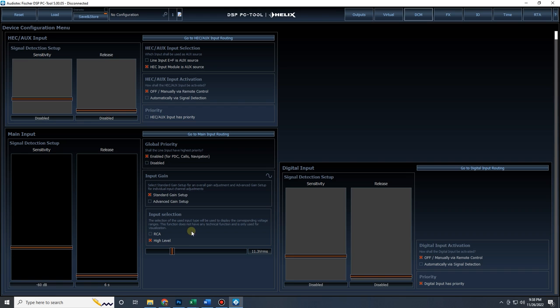We also have, and this priority applies to all of these. The only other one I really want to go over before I get into this other stuff is the auxiliary input selection. You can either use your HEC card, their HEC Bluetooth or HEC USB or digital or whatever you selected. Most common is Bluetooth and USB.